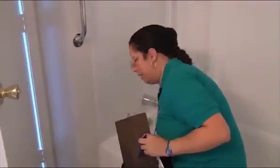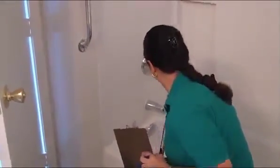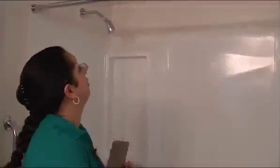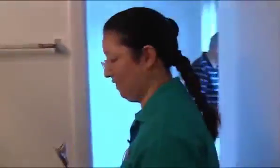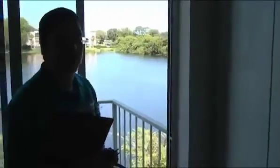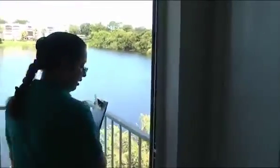And the hot water came up right away. You want to make sure that there's no water damage up above. And it doesn't look like there is any. Now this particular room has a slider. So you want to make sure the slider has the guide for it so it can glide nicely. It's got the screen so that you don't get any mosquitoes or anything. We're going to check the locks are secure.